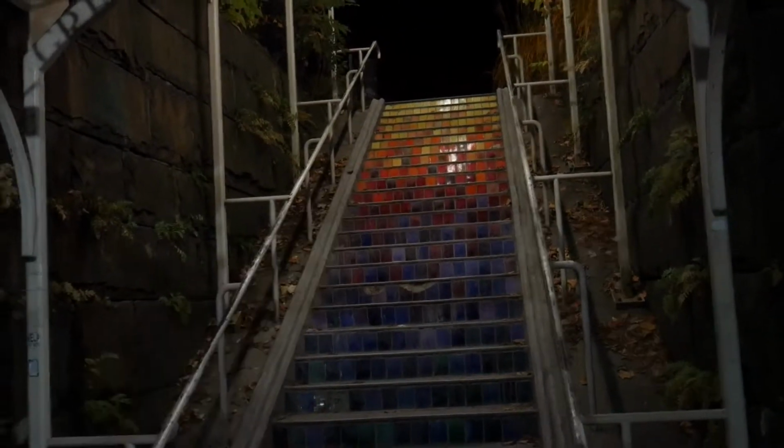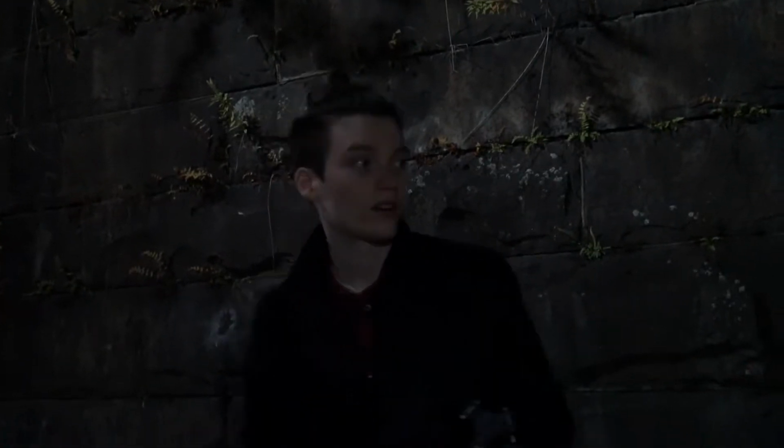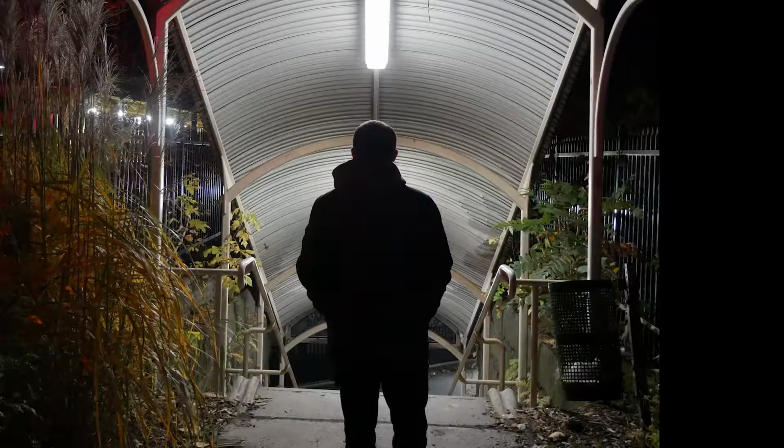Well, that's pretty cool. I like the colors in this camera. You can really pick up the reds and the yellows. Yeah, the reds and the yellows. Is this where the spot is? Yeah, this is the spot. All right, so how are we gonna do this? Well, we can just start taking photos. Let's send it.